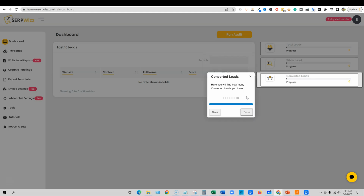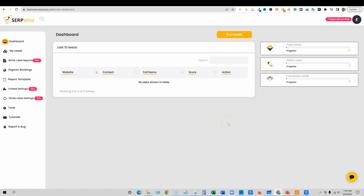And then here you will find how many converted leads you have. So supposedly it keeps track of... I'm going to try to put this together the way that it seems like it works to me without actually using it yet. But you're going to use this tool. You're going to go out and find potential leads. You are going to run a SEO report for them, whitelabel it as your company. You're going to load them into the tool as well.